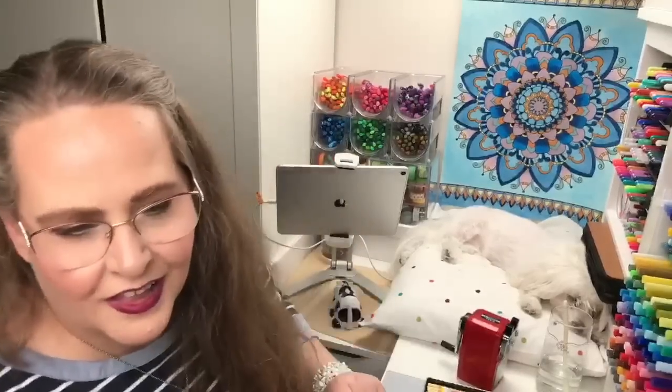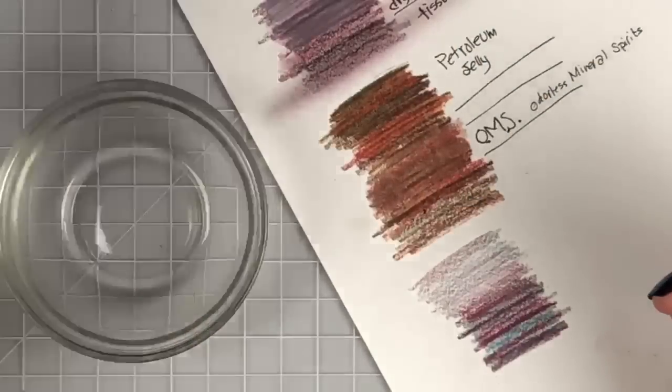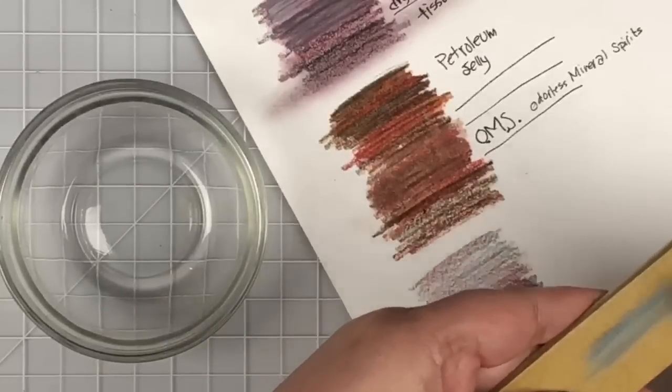We're not stuck with either one or the other. There are so many options for blending our colored pencils. So you're not stuck. If you're scared of odorless mineral spirits, just don't use it, because there are so many other options. Okay, let's blend. Having said all of that, let's get back and blend this. And I'm going to clean this little blue spot from another day off of here.